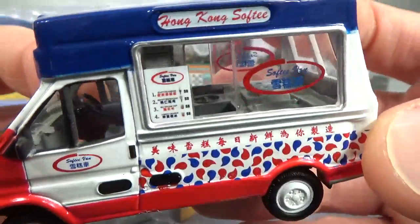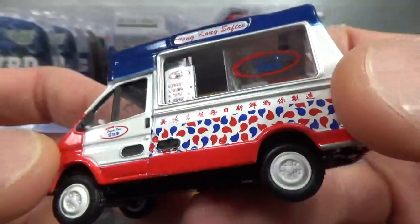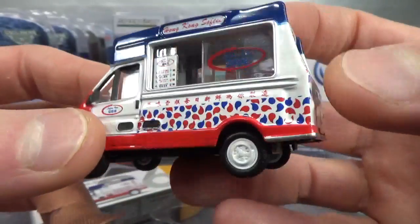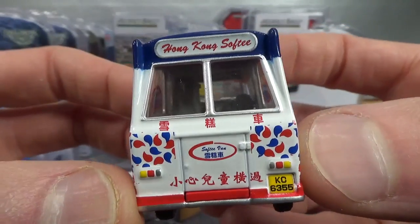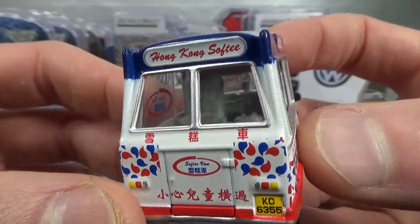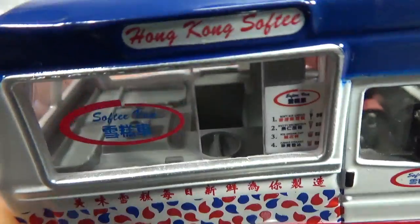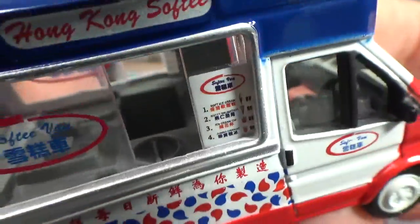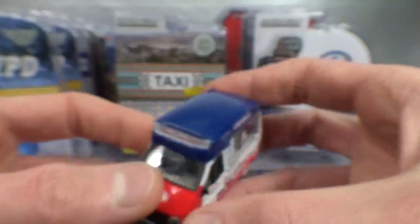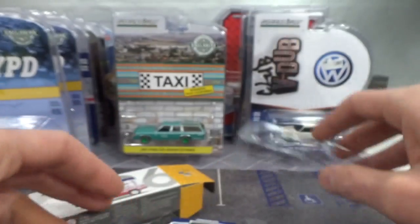So it's very nicely done. It's got the window open a little bit to take your order, and then the interior is all nicely done. Hong Kong license plate, price list on the window. Interior is also pretty nice. Yeah, that's a really cool addition to the food truck collection.